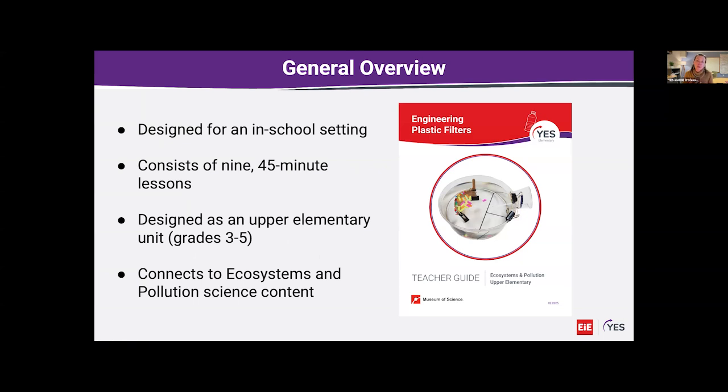So just a general overview of all of our Youth Engineering Solutions curriculum, and specifically the plastic filters unit that I'm going to dive into today, is that it's designed for an in-school setting. It consists of 9 45-minute lessons, which can be very adaptable. What's so great about the units is that, if you're already teaching something about food chains and ecosystems, then you can integrate this unit very easily into that content, and you can move those lessons around and work with them as you wish, as you are teaching other content. And it's designed as an upper elementary unit, really for grades 3 through 5.